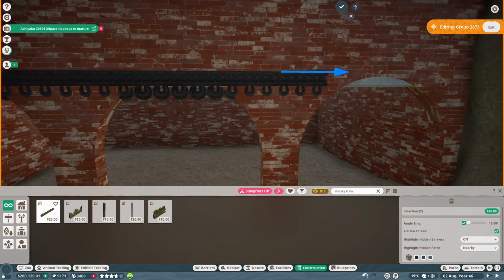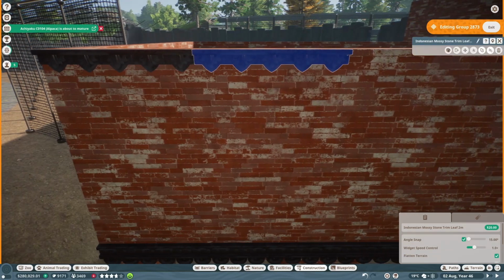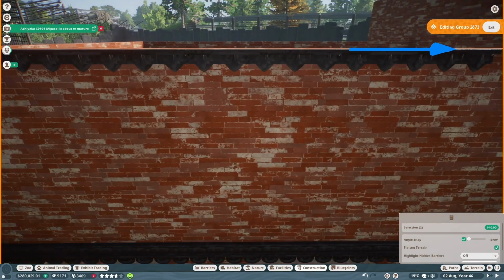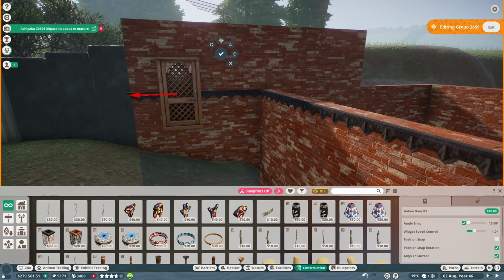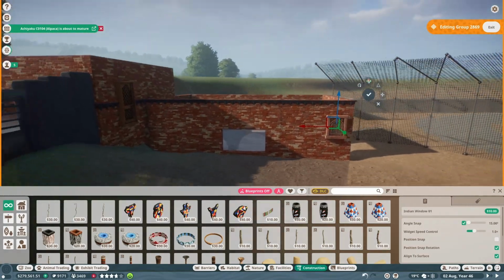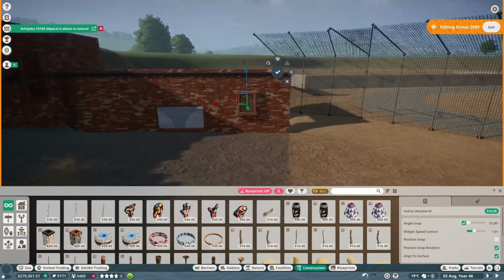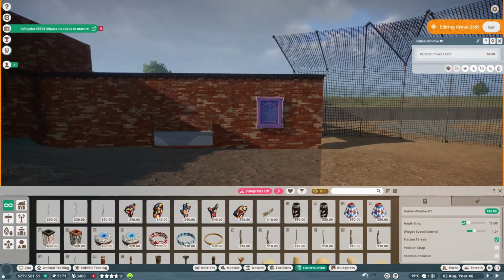As for the building, we're going to add a bunch of trim. Again, that intricately carved look. And these are the windows. I am using a lot of pieces from the Indian theme, which is base game, but a lot of this architecture would have been inspired by Indian architecture anyway, so it is quite fitting.